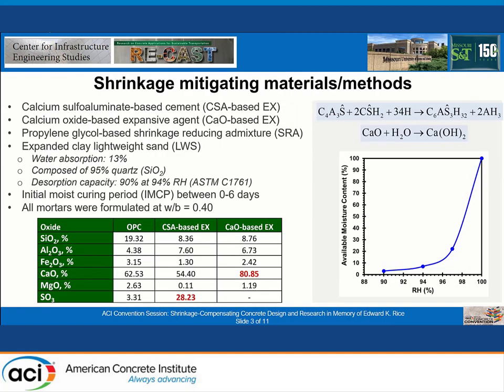In this study, the shrinkage mitigating materials I evaluated were calcium sulfoaluminate-based expansive agent, calcium oxide-based expansive agents, shrinkage-reducing admixtures, and expanded clay lightweight sand. One thing I also evaluated in this study was the initial moist curing duration from 0 to 6 days to determine the sensitivity of these expansive agents to the moist curing period. Of course, all the work was performed on concrete-equivalent mortars at a fixed water-to-binder ratio of 0.4, which is typically used for concrete bridge decks.